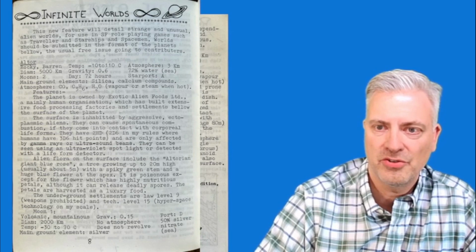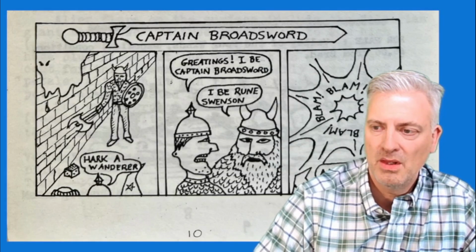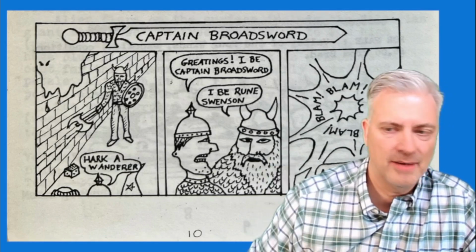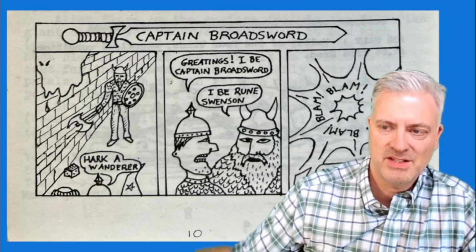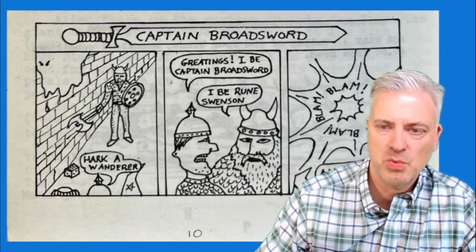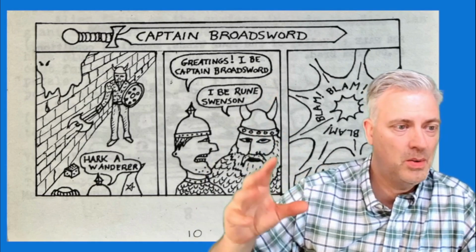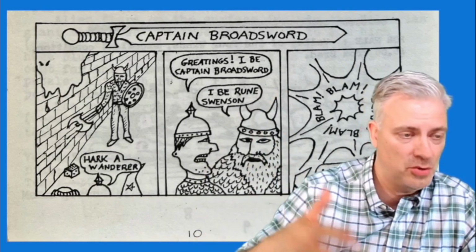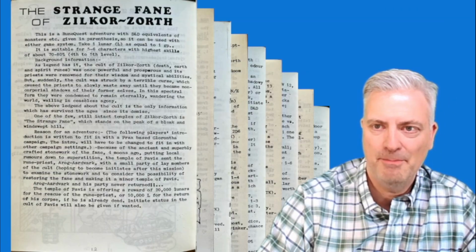Infinite Worlds, here's their discussion of this for Traveller, sci-fi, whatever. Here's the comic, Captain Broadsword, and he says, "Hark, a wanderer." That's Captain Broadsword, the main character. "Greetings, I'm Captain Broadsword." And the Nordic-looking guy says, "I'm Rune Swenson." And then poof, it explodes. He says, "Oh, an explosive rune. My name's Rune Swenson." And again, at the bottom, it says another bad pun.